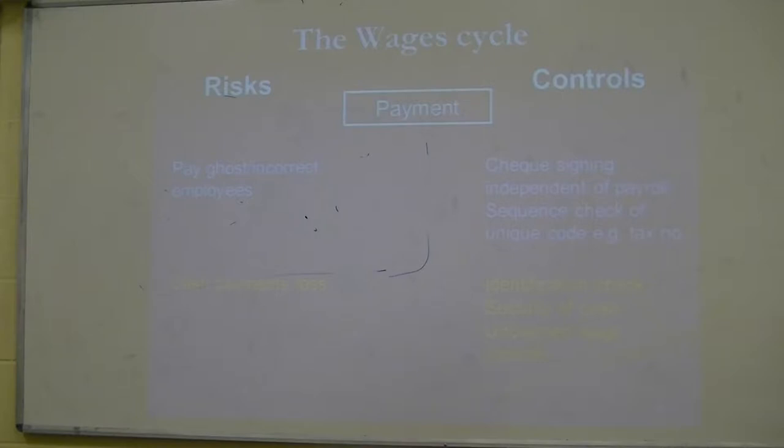Like, who's not going to turn up and collect their wages? And that would be like making the wages go through the bank. Then you don't have to worry about having unclaimed amounts.